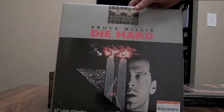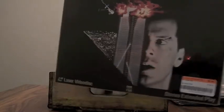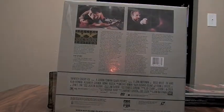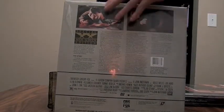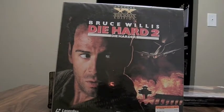All right, y'all shoot me now because I haven't seen these, but I'm fixing to see them finally. Die Hard. That's a gatefold too, but it's nothing too crazy to show. Was never a big Bruce Willis guy, but the older I get, the more I like him, because he's kind of a jerk, and the older I get, I'm more of a jerk myself. Die Hard 2. You can see where we're going with this. We got all 3 of them in here.